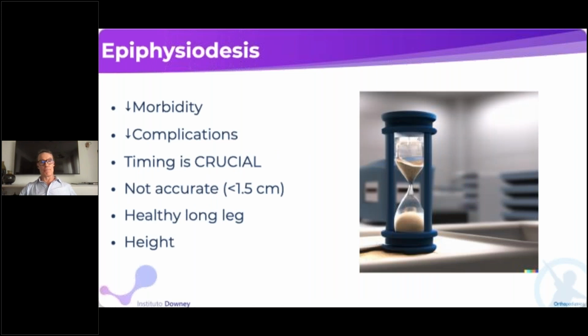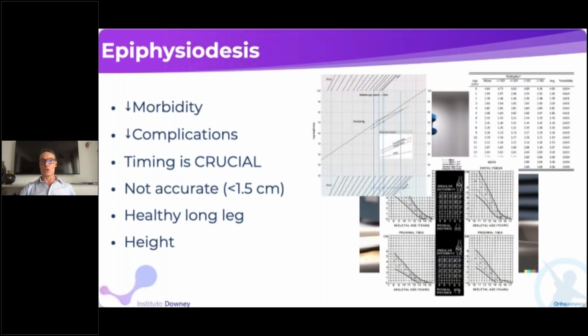Epiphysiodesis is very low morbidity and has very few complications, but timing is crucial, and you have to have adequate growth remaining to perform it. Also, it is not accurate, and as we've said before, a good result is considered as if at the end of growth there is a discrepancy of less than 1.5 centimeters. You do have to consider that you are operating on the longer healthy leg because most of the causes that cause discrepancies cause shortening, not over lengthening.